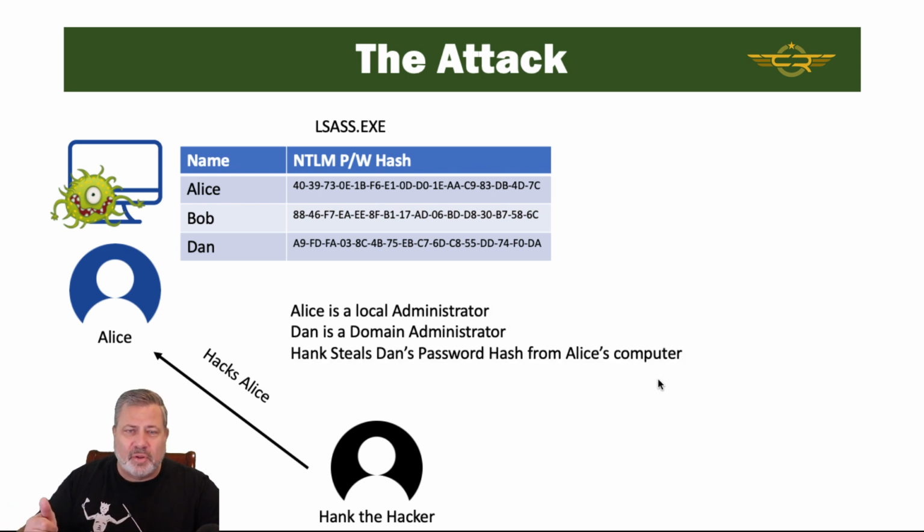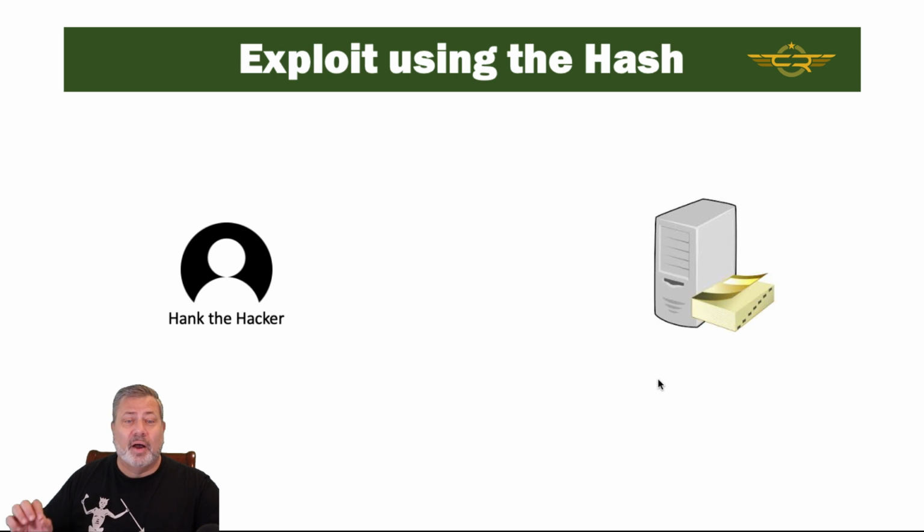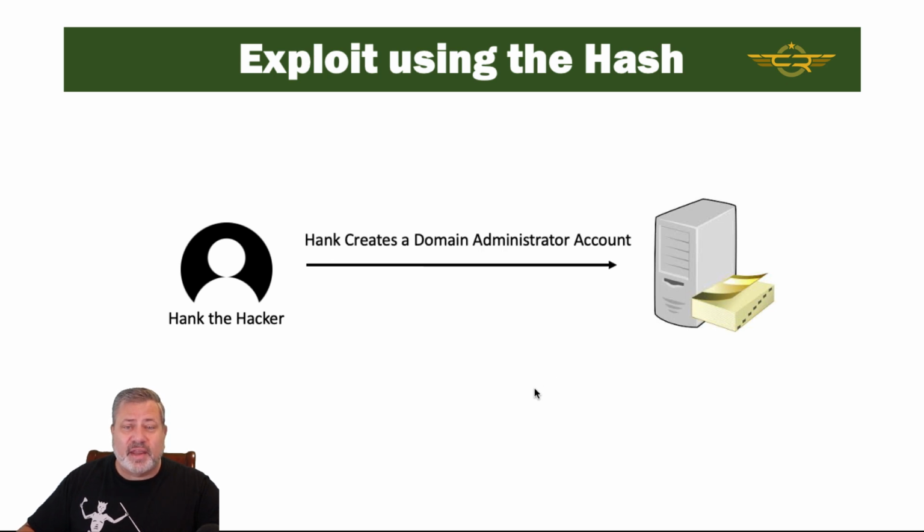So Alice is the local admin, Dan is the domain administrator, and Hank is going to steal Dan's domain hash from Alice's computer. All Hank has to do now is use a tool that will allow him to pass that hash off as if he's Dan. So he'll send a request to create a domain administrator account. The domain controller will send back that challenge. And Hank here is acting as Dan, right? So he's going to send over a request saying, hey, I'm Dan, create this new admin account. The domain controller will send back a challenge. Hank, acting as Dan, will encrypt that challenge using the password hash of Dan's password that he just stole from Alice. And then the domain controller will create the account.